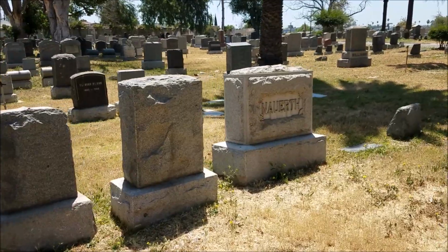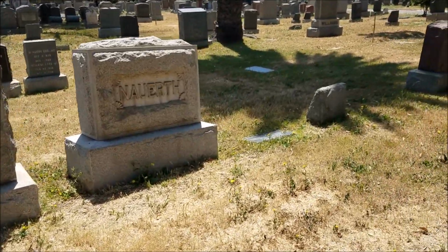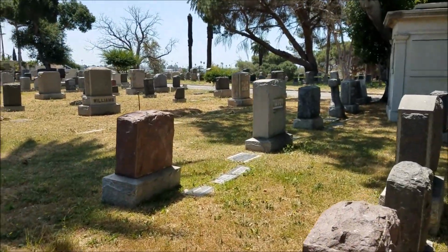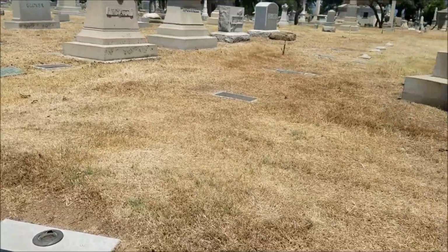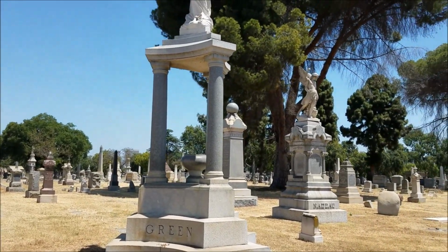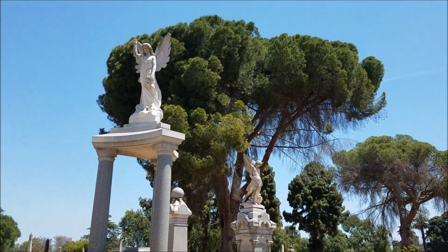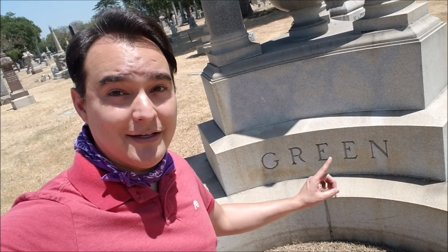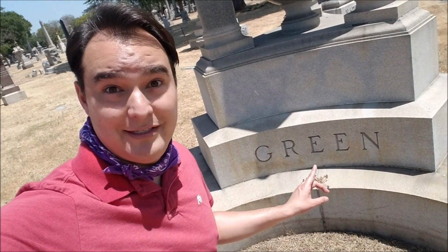Some of these are thrown in willy-nilly, like they're facing different directions, and I'm not sure which side I'm supposed to be walking on. Right now they're doing this water conservation thing, so it's all kind of dry right now. But normally it's very lush and green, like this beautiful tree here. Okay, and the fact that I said green as I was passing over this grave here was a coincidence. I didn't notice that until right afterwards.